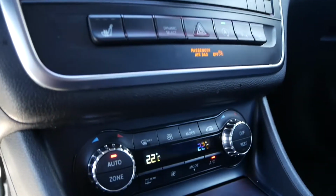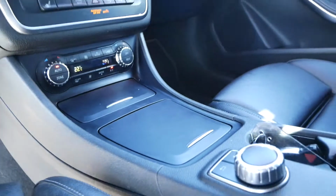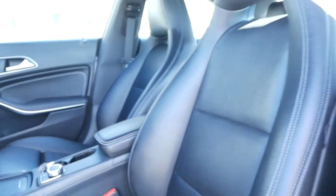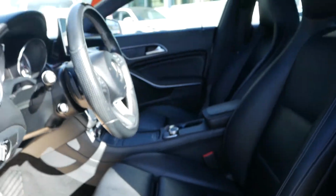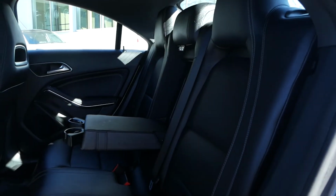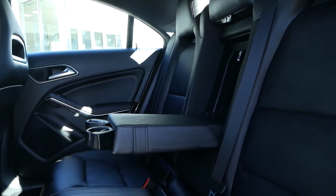dynamic select, automatic dual zone climate controls. This vehicle also has black leather seats, and the front 2 also have lumbar support adjustment. For the back of the interior, you have 60/40 split folding rear seats with a flip down armrest and flip out cup holders in the center. You also have access to rear AC.